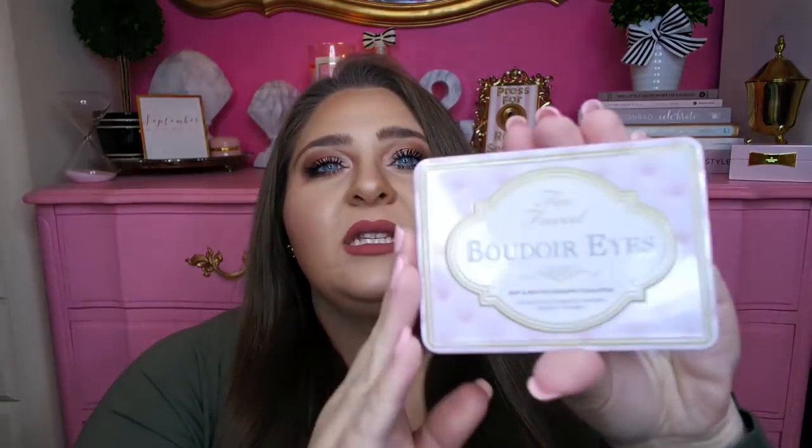Moving right along. The next palette I also picked up at Marshalls. This one was only $16.99, and this is the Too Faced Boudoir Eyes. I was really excited to find this one because I believe that these were smoky shades and kind of neutral colors and stuff like that, and this is just what the packaging looks like. So cute. Love this so much.